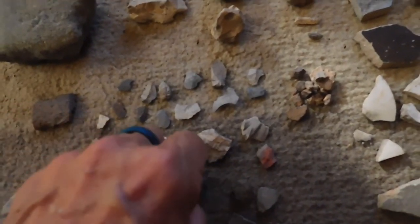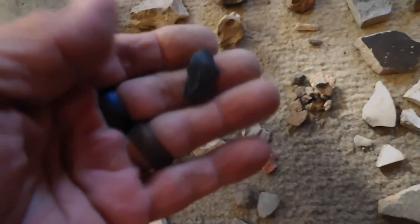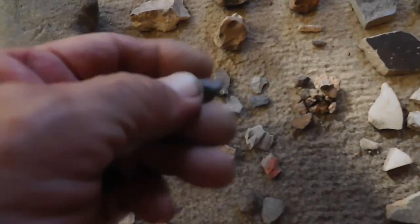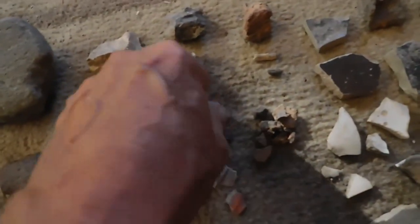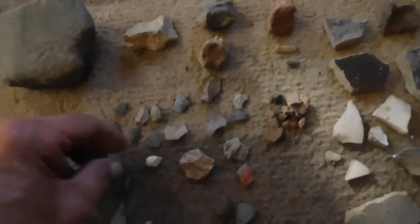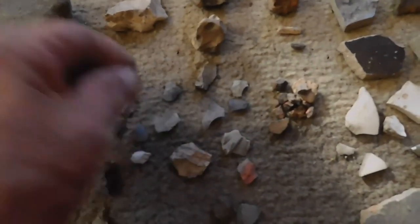Let's see. This is the rich, waxy black chert. This side's got work on it. It was being worked on this side. Of course, this is all just mostly waste product that could have also been used, and more than likely was used.